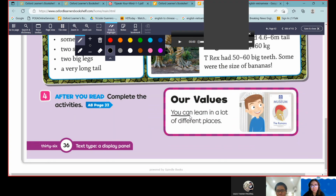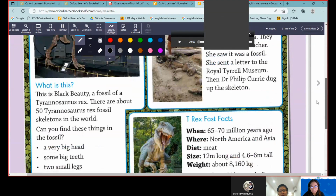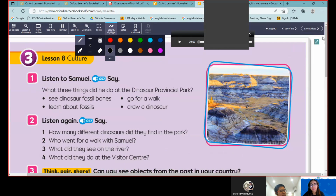All right, so let's read our values. You can learn in a lot of different places. So first, the one place that we can learn is the museum. What other place can we learn more? We can learn at school, at the park, near the river, or sometimes on a field. On a field? Yes, all right. So there are so many places that we can learn.